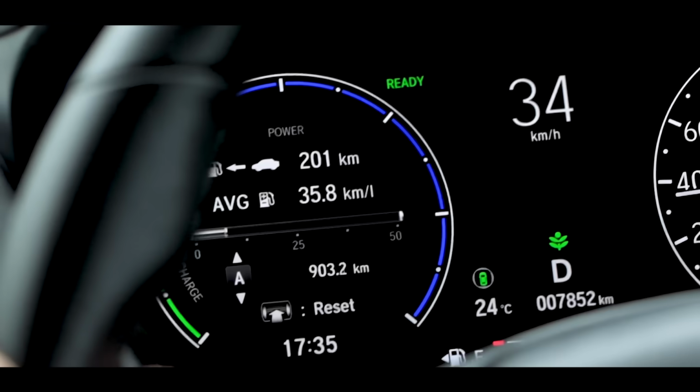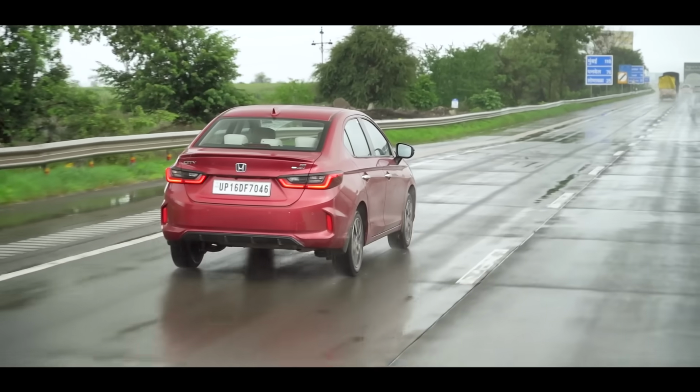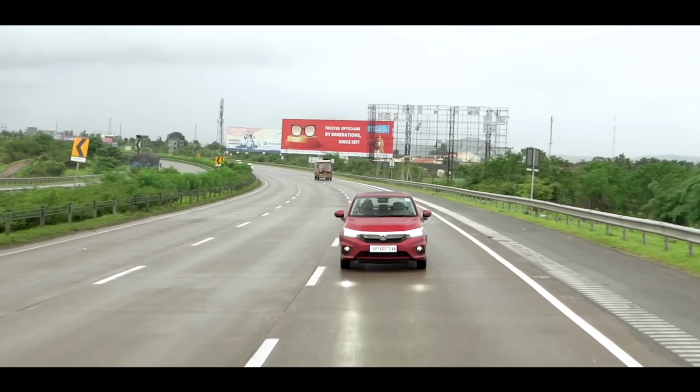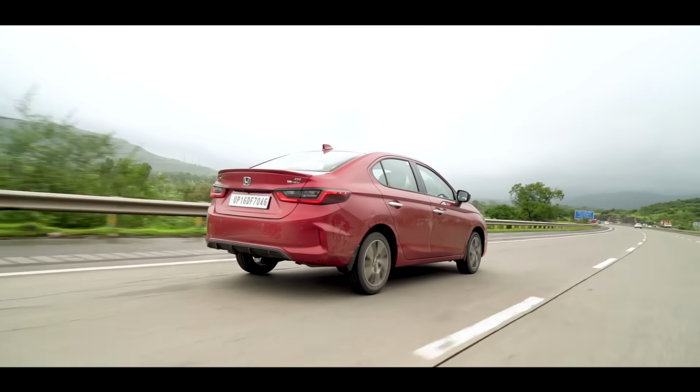We're on the final home run on the Mumbai-Pune Expressway, and we've covered a little over 900 kilometers. The range that is being displayed on the instrument cluster is 197 kilometers, and the temptation to go flat out on the expressway is paramount. But we've all been waiting to see what that magical number on the fuel economy is going to be, so let's be a little more patient.